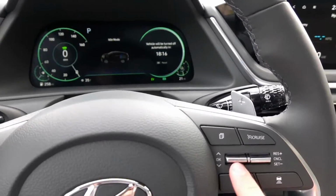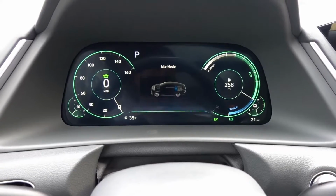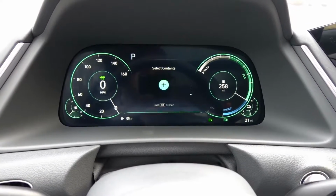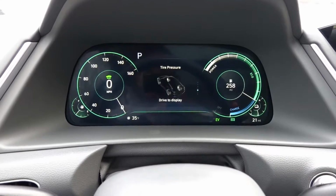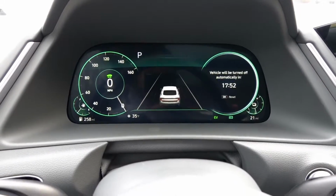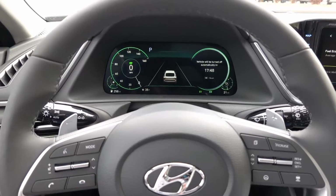If you use the controls on the right side of the steering wheel, you can cycle through some of the other gauges, such as the power eco charge indicator. Kind of shows where the power is currently flowing at the time of it being displayed. You have your fuel range in the middle. You can cycle through some of the middle settings. Again, drive mode, tire pressure, attention level, some safety systems. Overall, I really do like this gauge cluster, and I think it's a very nice one. Gives the driver kind of an immersive or engaging driving experience.